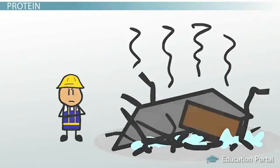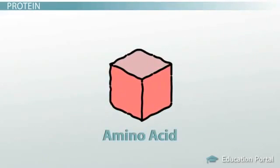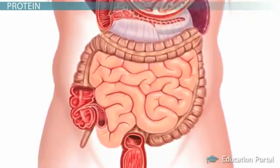In this lesson, you will learn how proteins are broken down into their basic units called amino acids. You will then see how amino acids are absorbed through the small intestine wall and used by your body to build cellular structures and components.